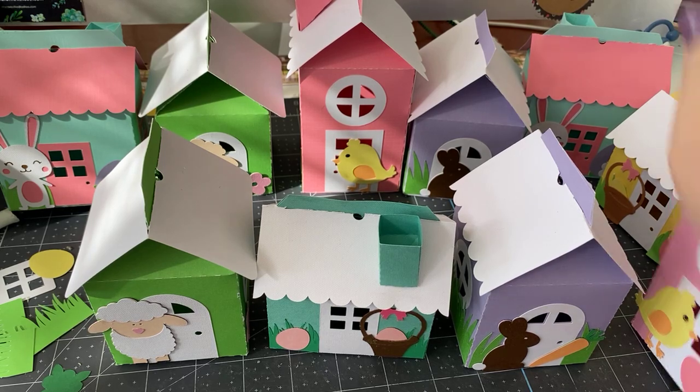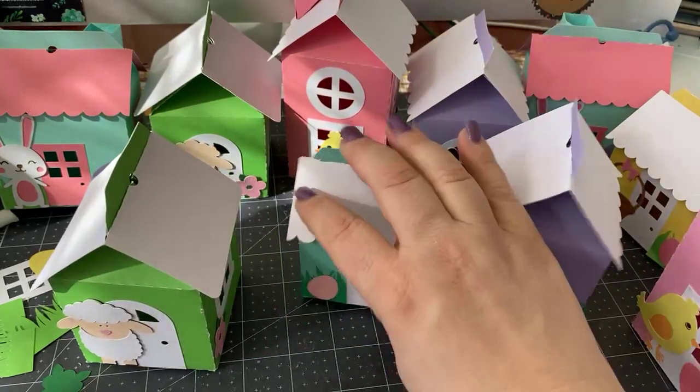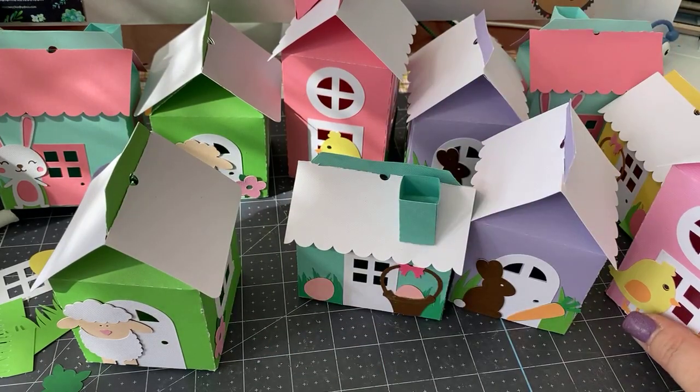Thanks, everybody. I think this is my favorite one. But it would look cute with patterned. It would look so cute with pattern.